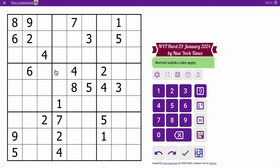I counted the digits before I started this. I see 25 of them, and they're all relatively distributed except for nothing in column 9. So I may have to look by columns to find some hidden singles as opposed to the rows, because when I look at the rows, I see one each of the digits 1 through 9, but no repeats.